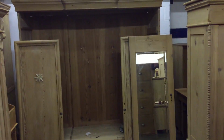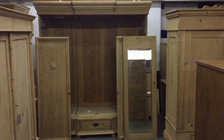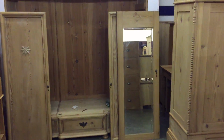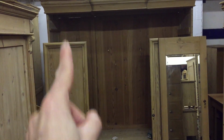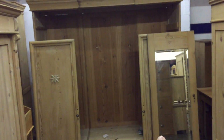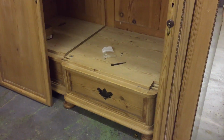I've just had this great big 3-door wardrobe arrive. I'm in the process of restoring. You can see that mirror is the middle door, so that would go in the centre. That would go on the left, and it's got another door like that, the opposite, which is hidden behind here, which goes on the right. So it's a 3-door, 1, 2, 3 wardrobe. I haven't got prices for that. Oh, it's got 3 drawers at the bottom as well. That could be useful. If you need dimensions, just let me know.